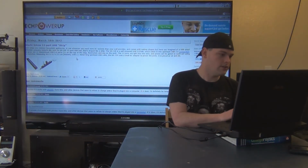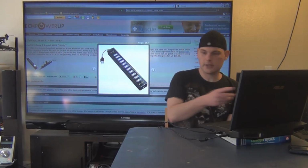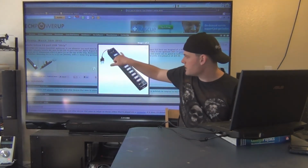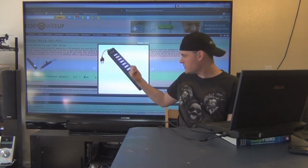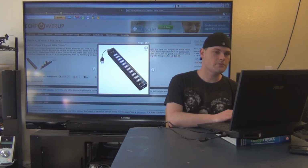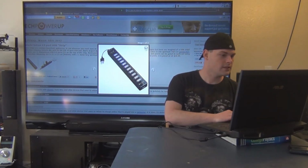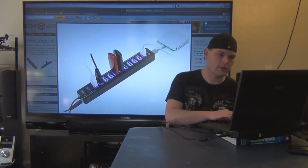Alright, and this is something interesting, sort of cool. Basically this whole thing is 12 USBs, like a power strip. So if you got a lot of USB devices, there you go. Be able to charge up any USB device and more, it looks like. And here it is, has like thumb drives or all that good stuff.